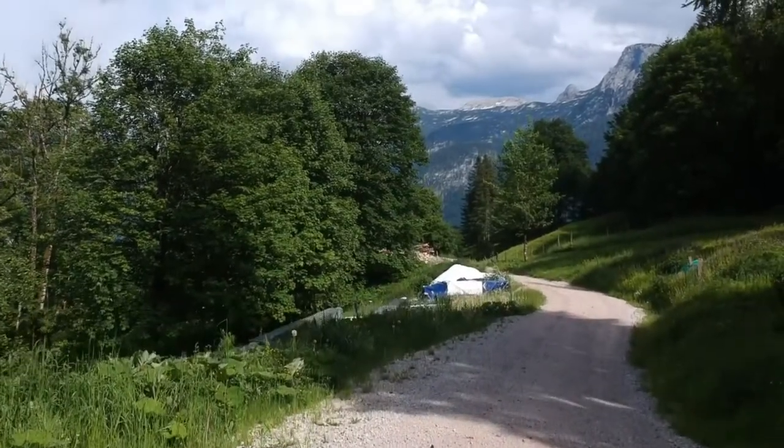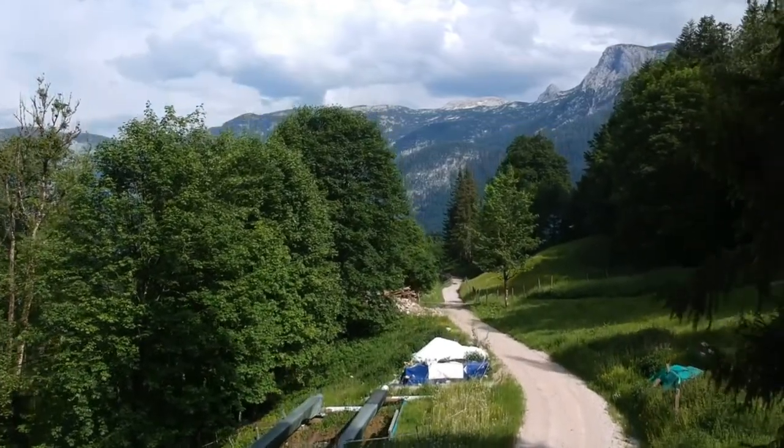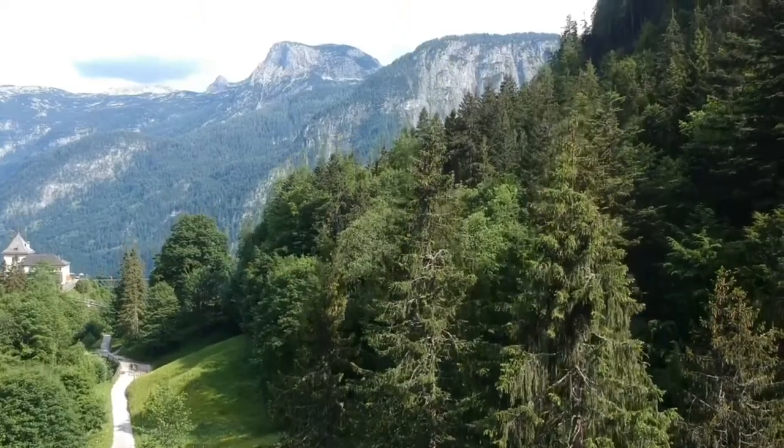And the next one is drones. You are allowed to use drones in Hallstatt, but the people living there don't like them, and you might get told off like us if you use them next to the houses, so do make sure you use it in isolated places like this. The big question is, is Hallstatt worth it?